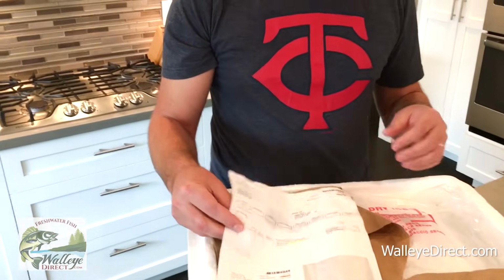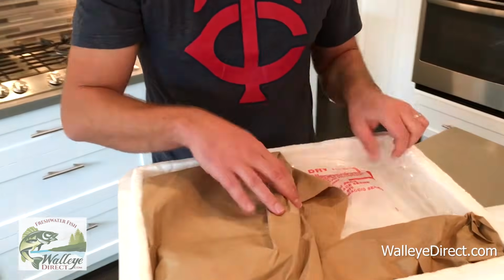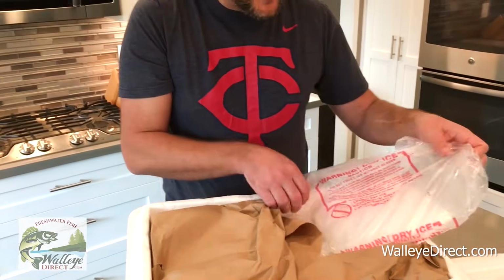This is a packing list here. The good thing about the packing list is there's no price on there, so if you're ready to order for a friend or a relative, you don't have to worry about that. We have a freezer magnet here. Looks like there's plenty of dry ice left. Even if there weren't any dry ice, the fish would be guaranteed to be frozen when it gets to you.